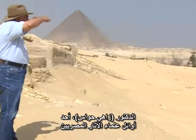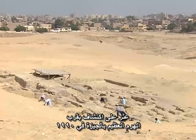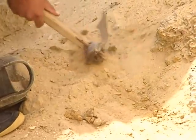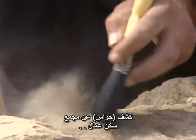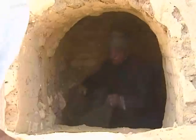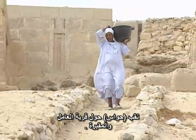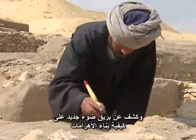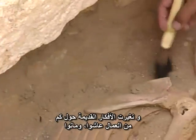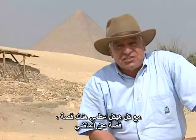Dr. Zahi Hawass, one of Egypt's foremost archaeologists, made a spectacular find near the Great Pyramid at Giza in 1990. Hawass unearthed the complex where the workers who built the Great Pyramids were housed and buried. Hawass's excavation of the workers' village and cemetery is shedding new light on how the pyramids were built and changing old ideas about how the workers lived and died. From each skeleton, there is a story.